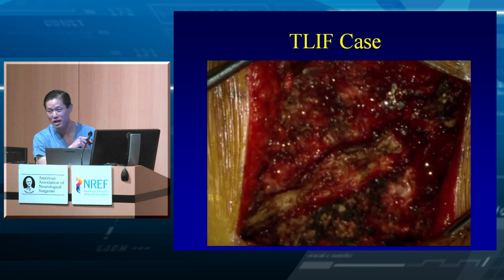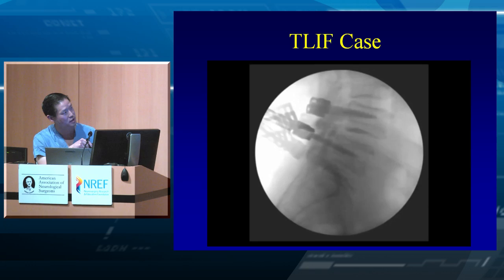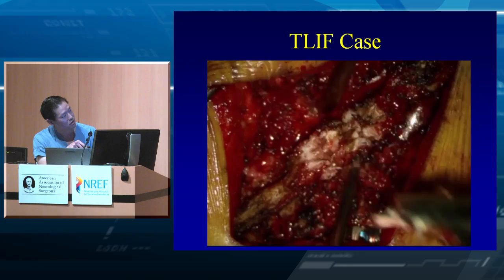So let me orient people. Oh, 1 second. Now the screws are put. I mean, this is pretty standard. You're putting your pedicle screws in. And then for orientation purposes, this is cranial, caudal. This is right, left, and we're doing a right side TLIF. So just remove the spinous process there, essentially.